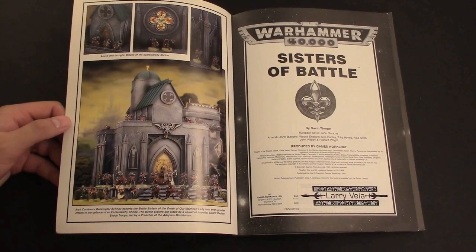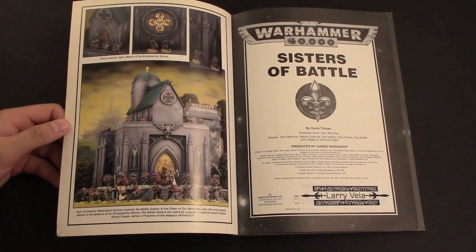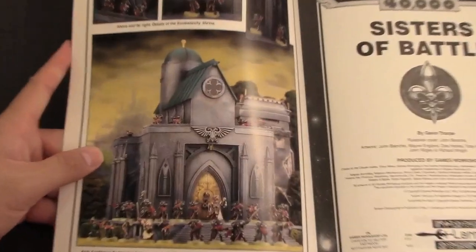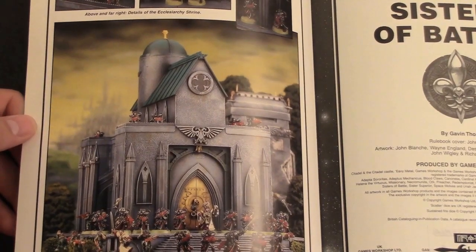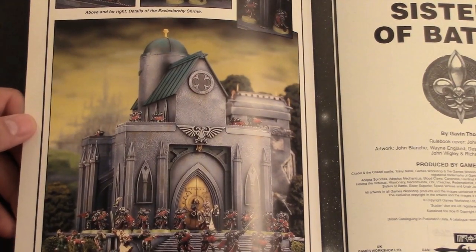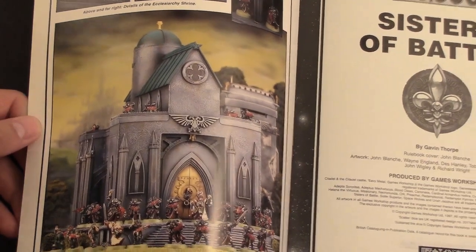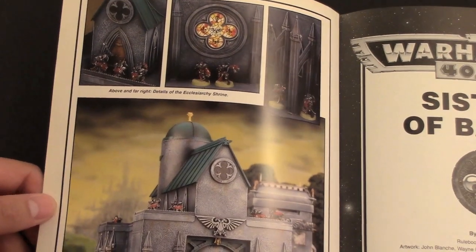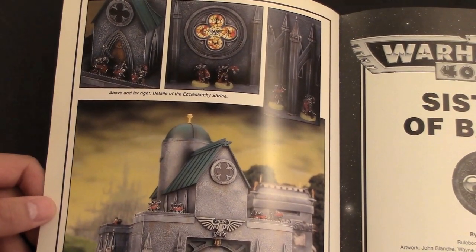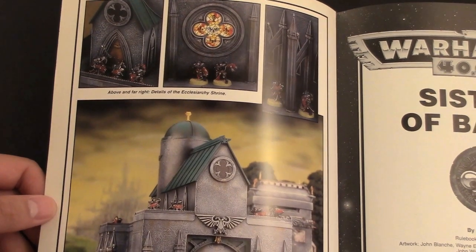We've come across one of the first gems in this book, and that is the terrain pieces here. And I'm going to go ahead and zoom in on this because I want to show it off. That's what I really like about these old books, is this is back before GW had any of the prepackaged terrain. All of these buildings were made by hand. There were no box sets, but I love the older books, they really show off the architecture that GW had created for the game of 40k.